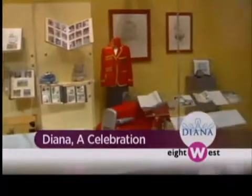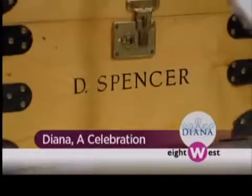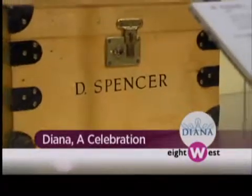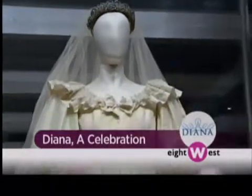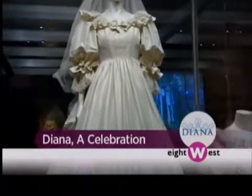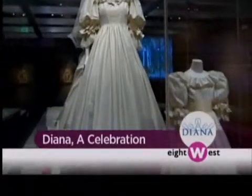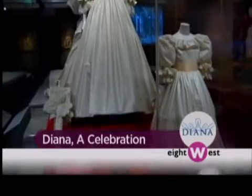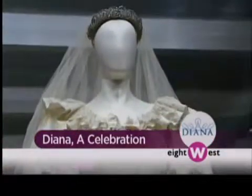The exhibition includes more than 150 personal objects that highlight her life, from her wedding dress to her designer dresses and family heirlooms. The exhibition is on loan from the Spencer family estate, Althorp, and getting this exhibition puts Grand Rapids among some of the most amazing cities in the world to host it, from cities like Sydney to Budapest to Toronto. So here's a look at what we'll be bringing you in the next hour.